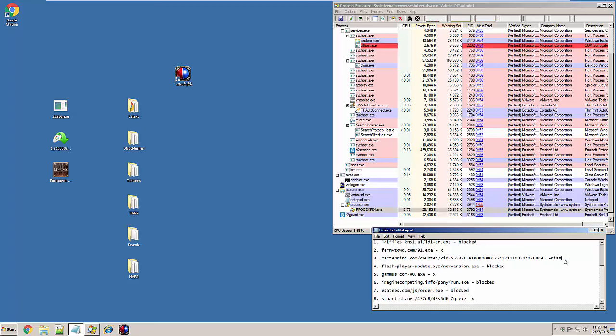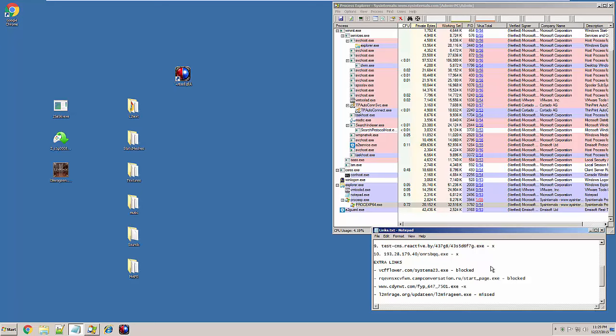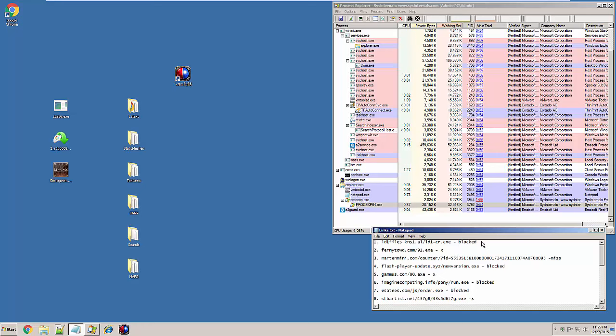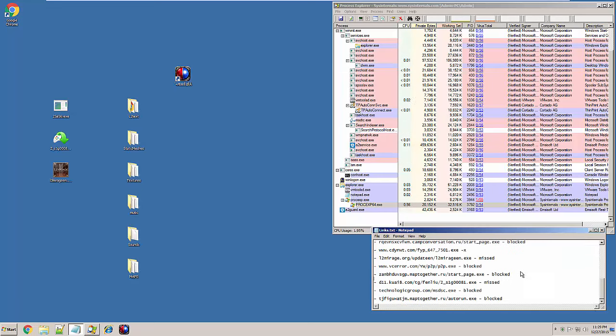So, plain out miss. It blocked 1, 2, 3, 4, 5, 6, 7, 8, 9, 10, and there were two more I actually deleted out of this. So 12. It blocked 12 out of 13 links that are actually alive. The ones with the X's I'm not counting because those are dead. So yeah, it blocked a lot of them, I admit.